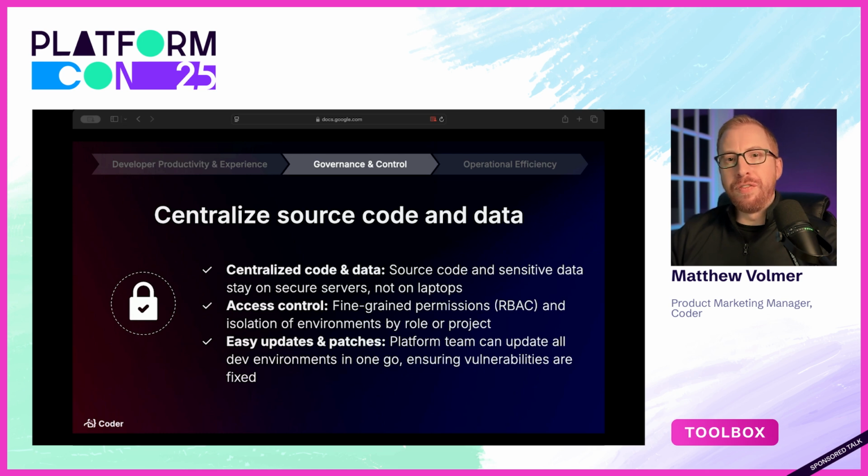So moving dev environments to the cloud isn't really just about working faster, but there's also a huge benefit to security and compliance. And that's really important to a lot of the enterprises and regulated industries that we work with. Think about how things usually go, right? There's lots of sensitive source code and data that ends up scattered on everyone's laptop. You lose one laptop, and suddenly you've got a serious security headache on your hands.